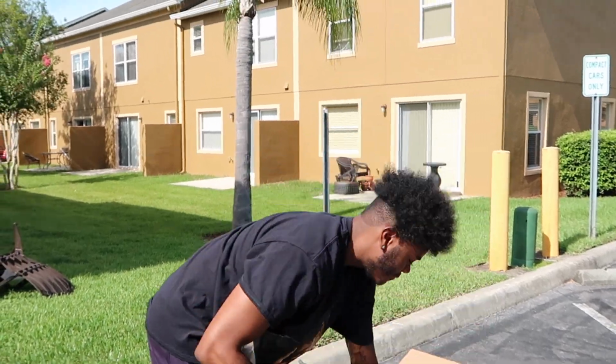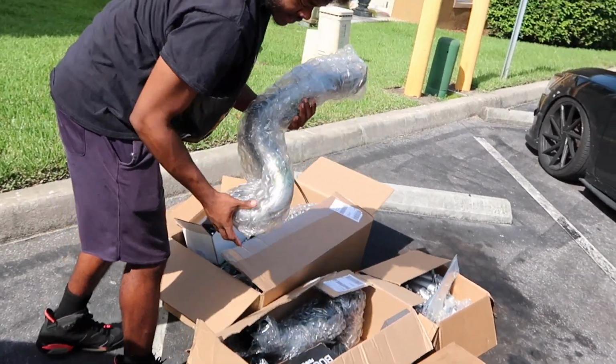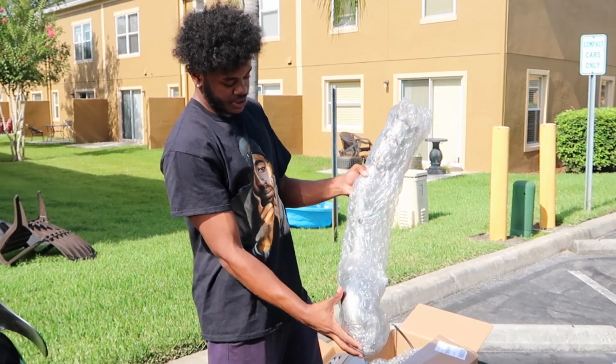I sleep on the couch, bro. We got more piping. This is the downpipe. Pretty sure it's capless, yep.